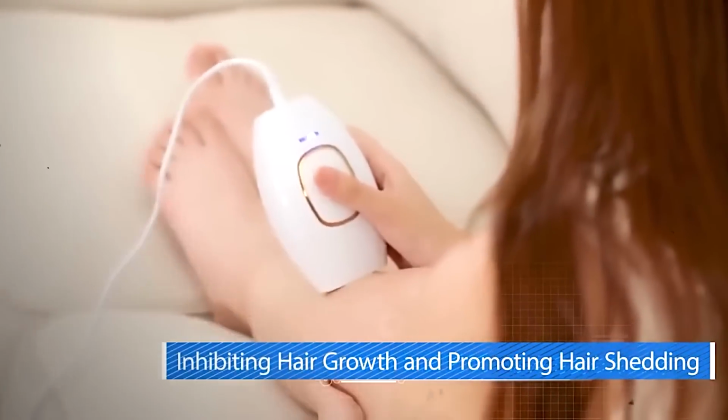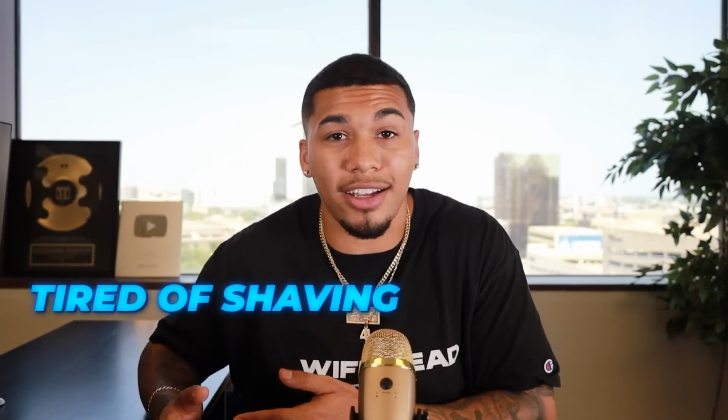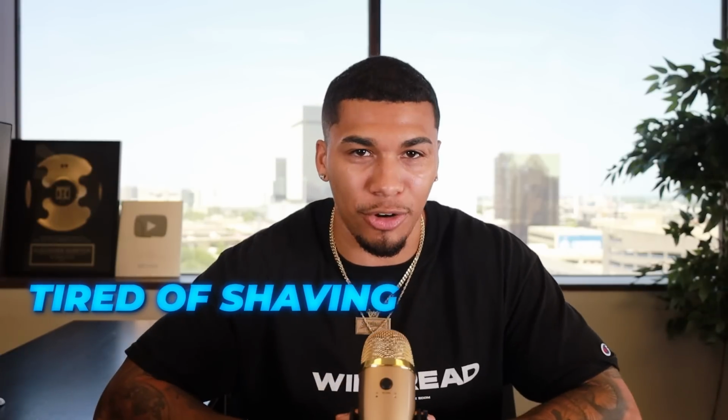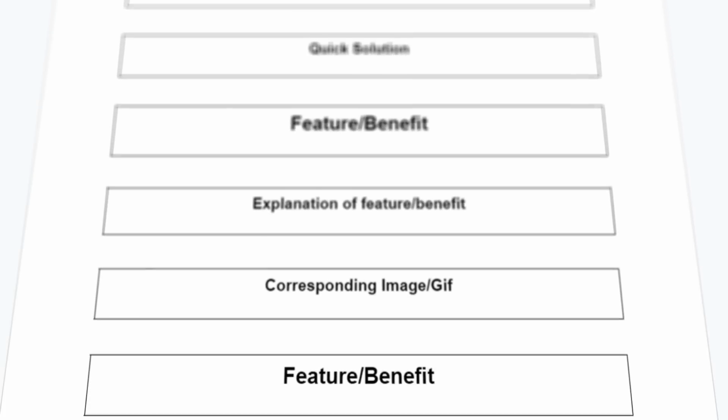So for example, if I was selling the laser hair removal tool that we just talked about earlier, outside of getting ads created towards customers who want to stop shaving, you could also get ads towards people who can't afford laser hair removal, or people who are tired of constantly shaving and are looking for long-term hair removal options. By creating these different buyer personas, you've now created a space to advertise to different people and bring more customers into your online store. And once those customers start coming into your store, if you have it set up in the format that we just talked about at the beginning of this video, you're going to start getting orders.